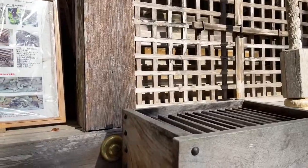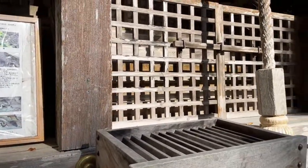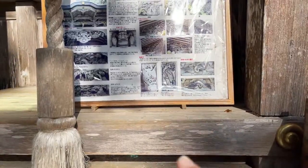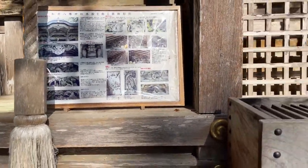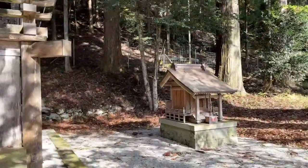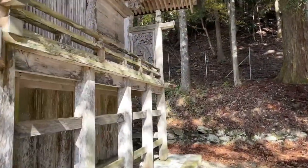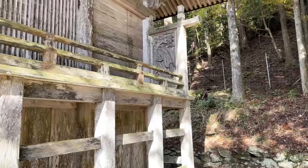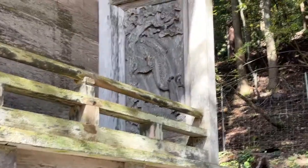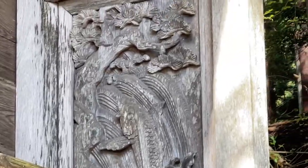Oh, that's a beautiful one there. There's a really long one here. This one right here, there's two. Let me see if I can find this long one. Oh yeah, this carving here looks like a koi. This really long one here.